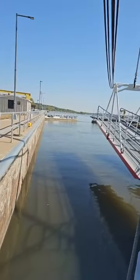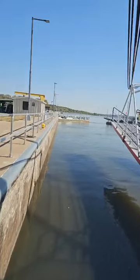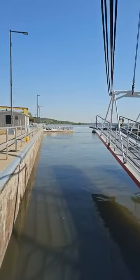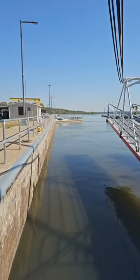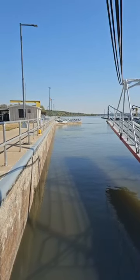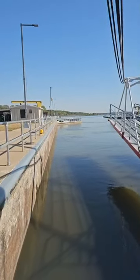And there the gates are opening. Hey, appreciate you guys getting us through here. This saves us a lot of time. Well, that's pretty neat.